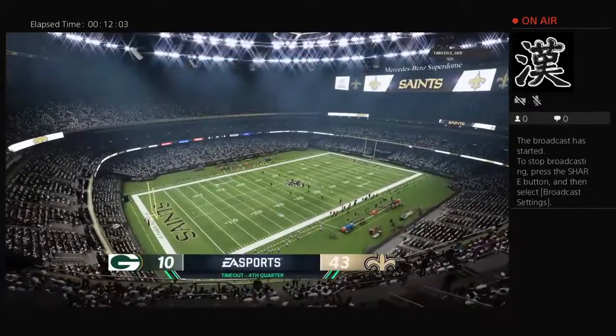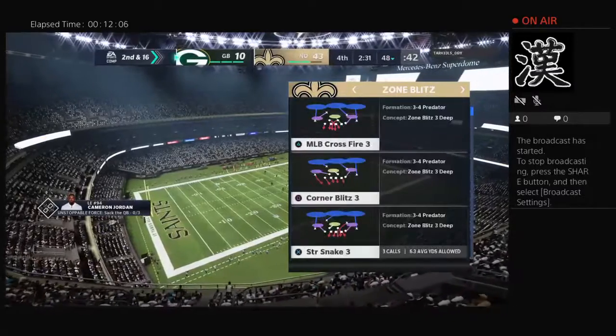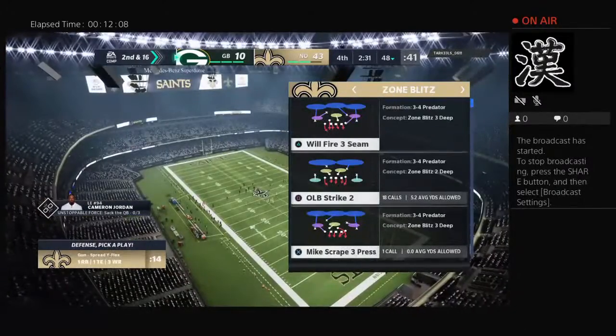The Saints going to call the first of their timeouts. That'll leave them with 2 remaining. We'll be back after this.